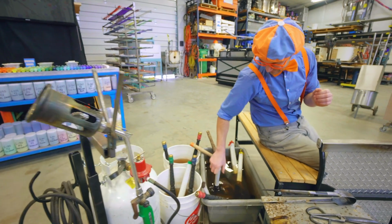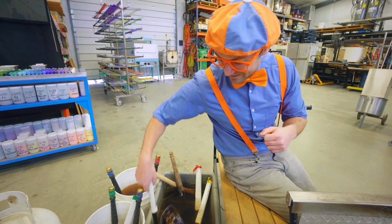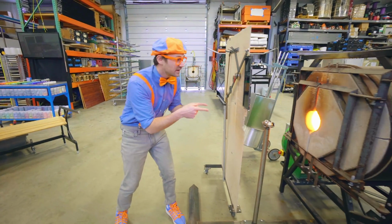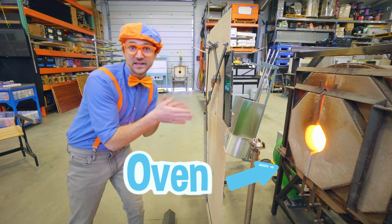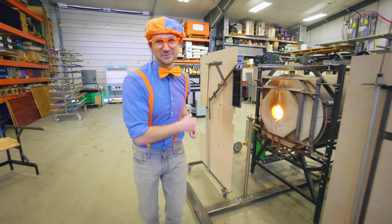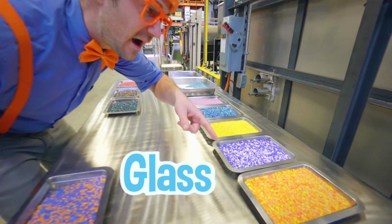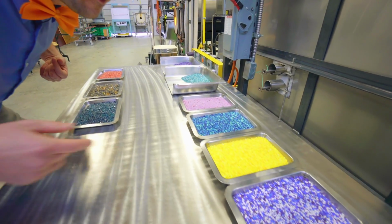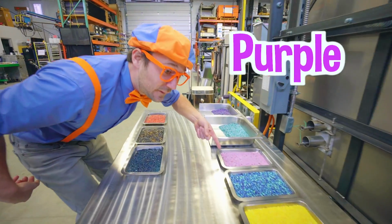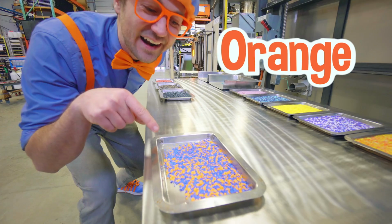Whoa. Oh, hey, look. They're kind of like bowls. Whoa, so cool. I bet you put the glass in there. Okay, let's go explore. Whoa, look at this. Yeah, this is an oven. This is where you put in the glass and then it heats it up. Yeah, it's really hot in there, so I'm definitely not gonna touch that. Nice and warm though. Whoa, look at all these little pieces of glass. Wow, they're so colorful. Yellow, blue, orange and yellow, purple. Oh, and you can't forget about my two favorite colors, blue and orange.